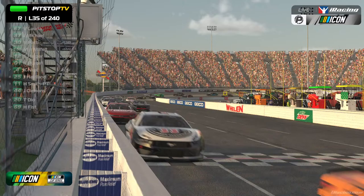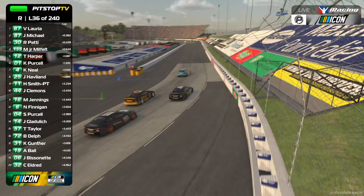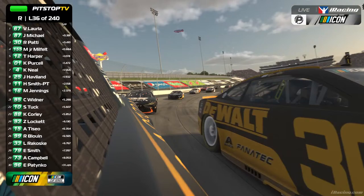Still side by side for that second place position. Michael and Patty still working on each other. 87 outside, 30 inside. Outside line still holding tough, but I'm not sure how long it'll last here.